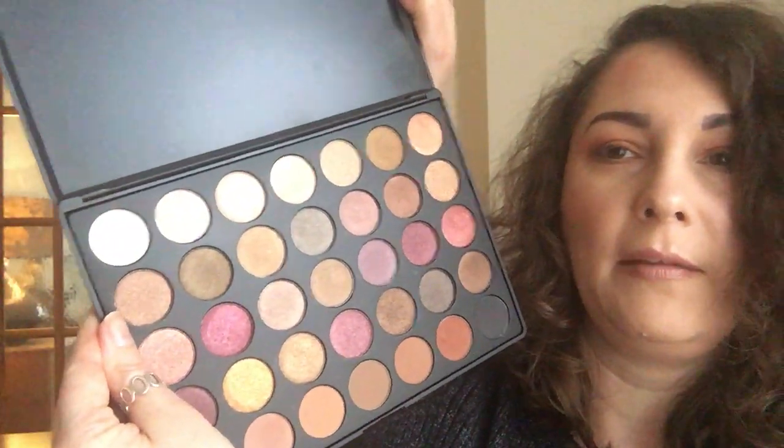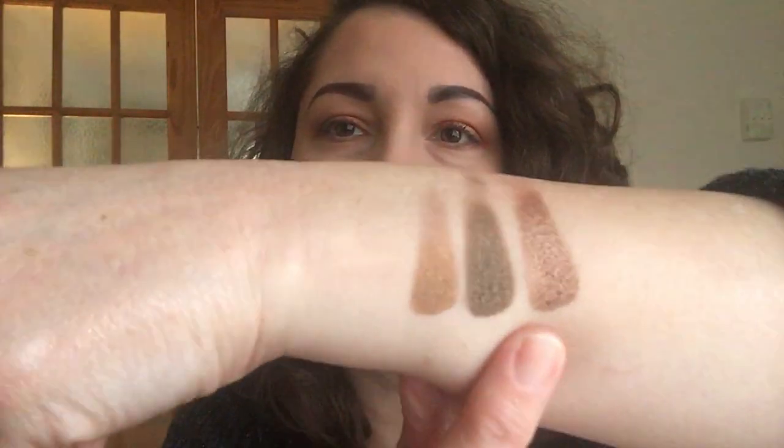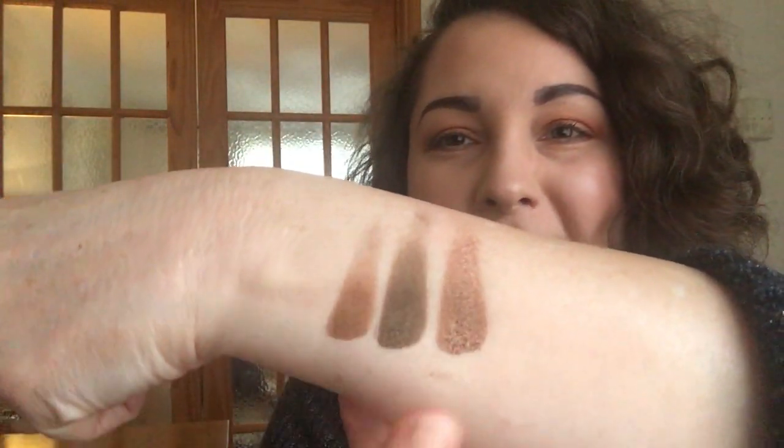No, that's definitely not right. Let me see if there's another. I'm going to go for the shade right next to it, that one there. Yep, that's better. I don't have one from the Makeup Geek, but those two shades there, forget the middle one, they are very, very good. You will definitely be able to create a similar look using those two. Either of those will be absolutely fine. So that's that one.